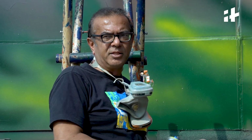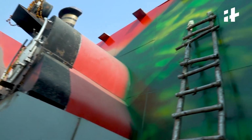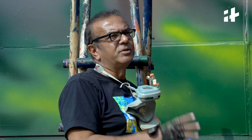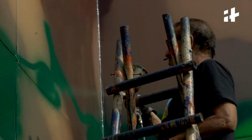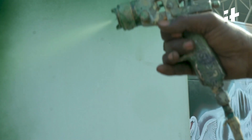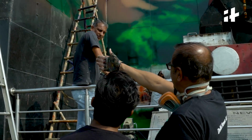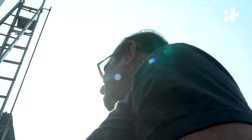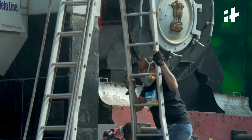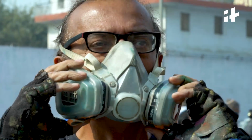We have done one part of nature which shows the waterfall and the jungles around it. We're also trying to include this installation of the old vintage train engine. So we're trying to show it's like popping out from this forest. As we go to the other side, we will add a scene where some people are standing with their hands folded and welcoming the passengers coming into the train station. So they'll say Swagatam.